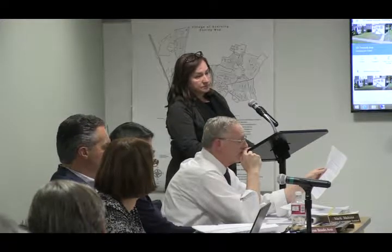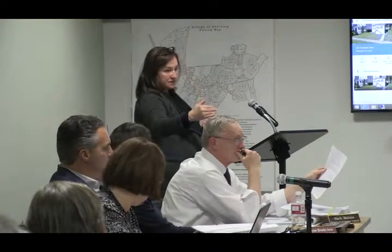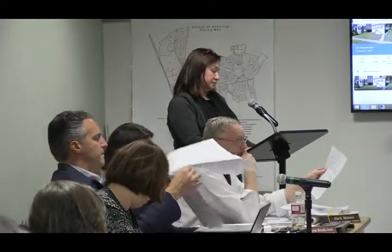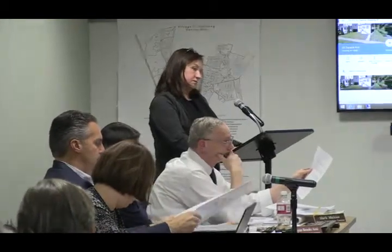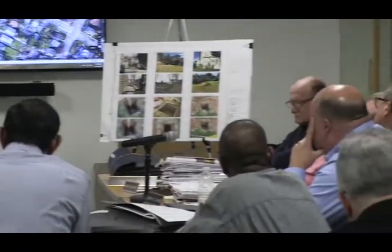Correct. I think she said she's maintaining the 4 feet, right? 4 feet for the driveway. But not for the wall, not for the top of the second wall. All right, so let's be clear about what we need for the next time. I think from, John, have you resolved in your mind the paint? I don't think I have a choice.